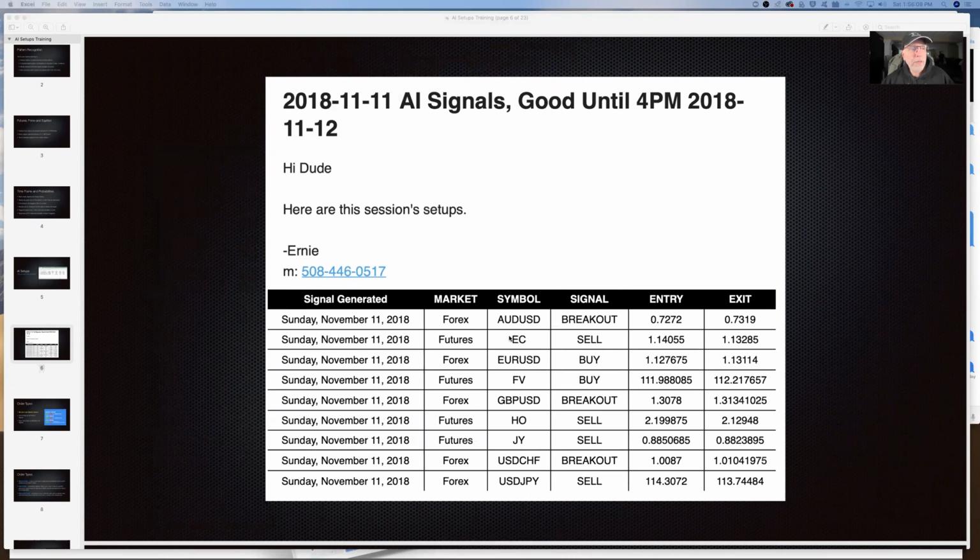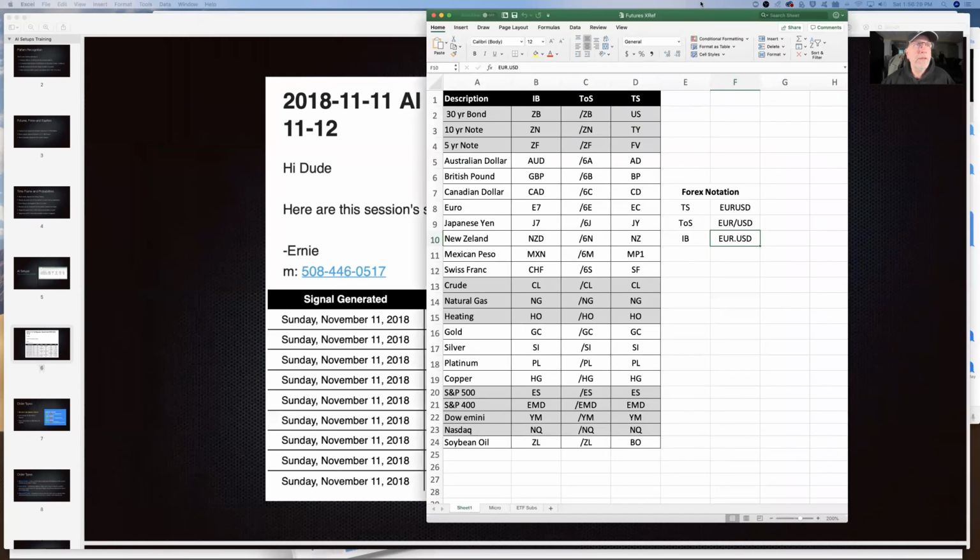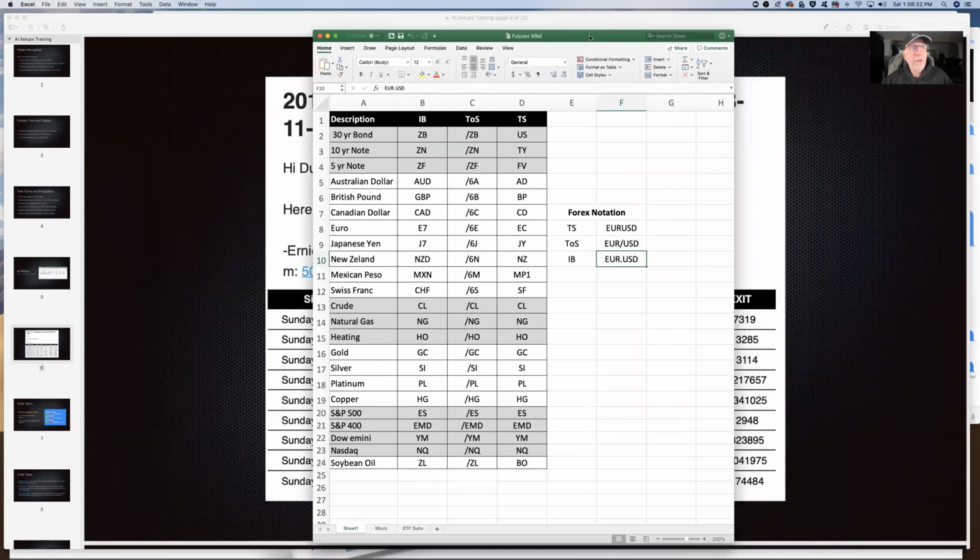All these futures symbols come from TradeStation. That's what we send out. But not everybody has TradeStation. You may have Thinkorswim or Interactive Brokers or E-Trade or something else. Chances are, if you have something different, it's probably going to follow the Thinkorswim format. And that's why we provide you with this spreadsheet, that provides a cross-reference. Because on the right-hand column are the TradeStation symbols, and those are the ones that come out in our alerts. And then it provides a cross-reference to Thinkorswim and Interactive Brokers.